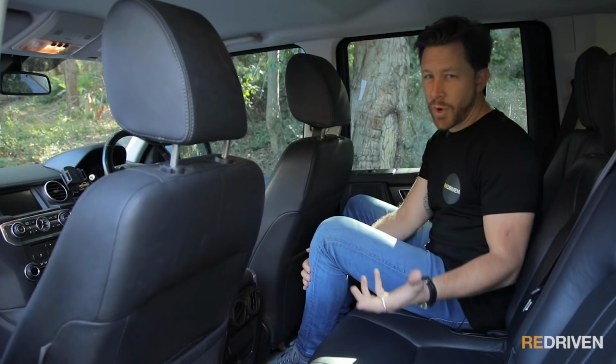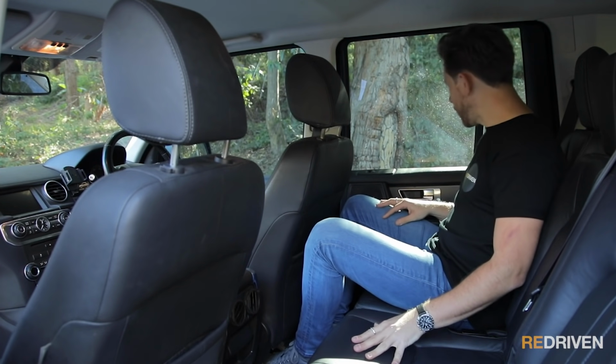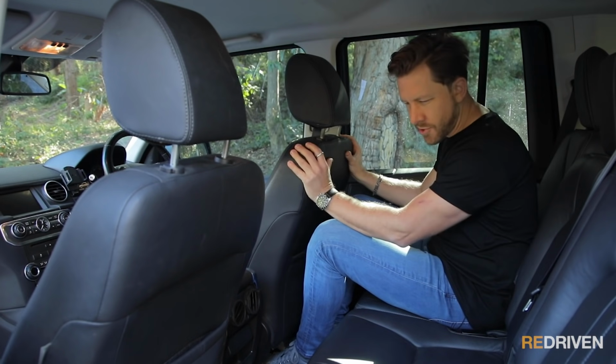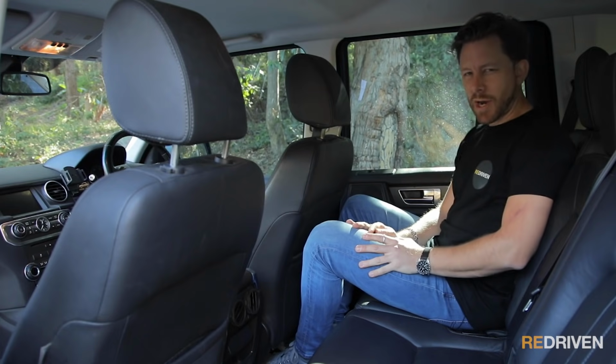Excellent. As far as wear and tear goes, again, like the front, absolutely fantastic. The leather's wearing really well, all the squidgy touch points are nice. This thing gets a hell of a workout. You'd never tell. It feels great back here.